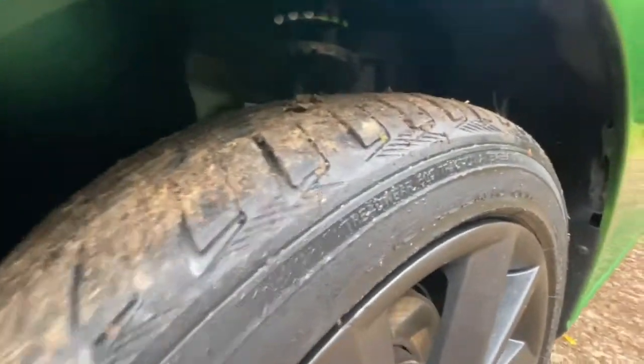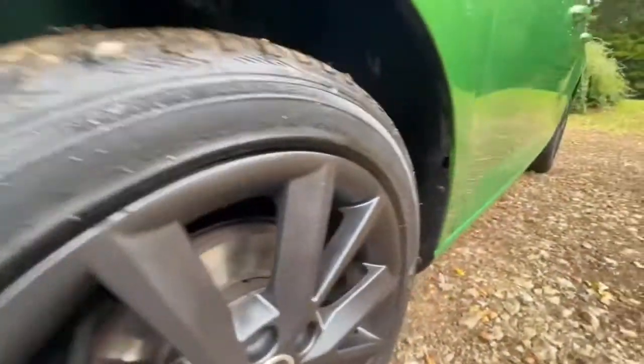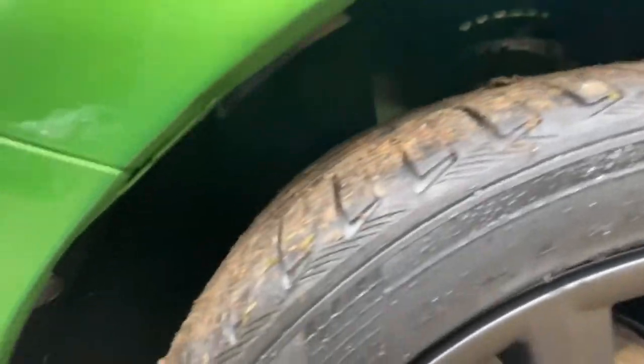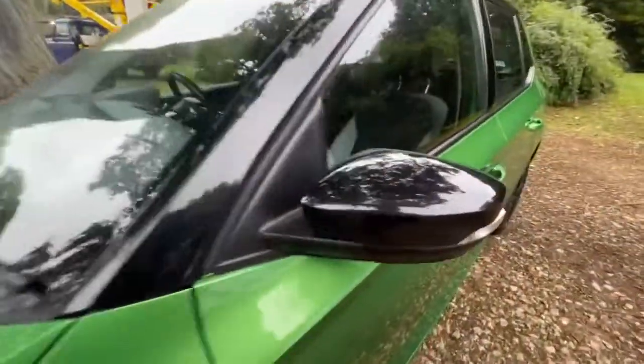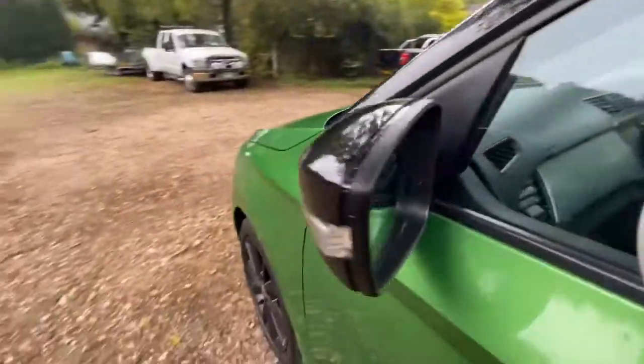As a guess, I'd say there's about 5 or 6 millimeters of tread, and under the arches, hopefully you can see, are in nice clean condition. There's no signs of any historic damage. The windscreen is free from stone chips or cracks. There's no damage. Passenger mirror back, as you can see, is in nice clean condition. There's no damage, and the mirror is intact.